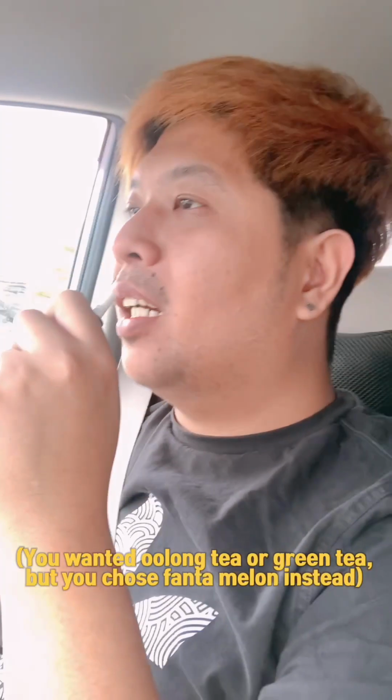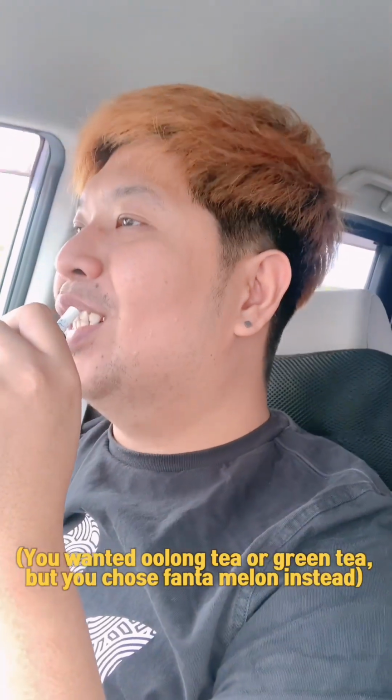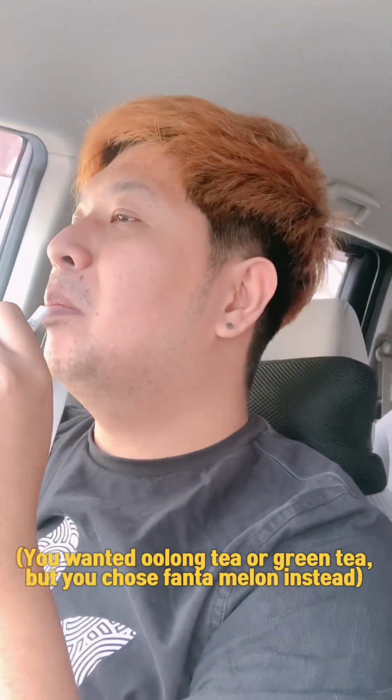Oolong tea ka pa, tsaka green tea, sa may melon tea. Melon dito na yung melon soda naman pala yung pili. Anyway, don't mind AJ.